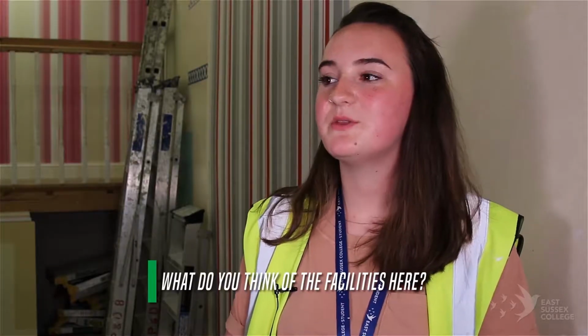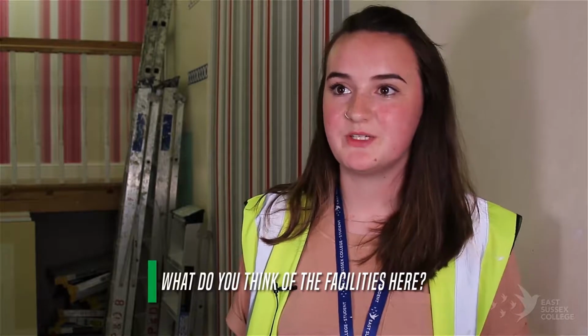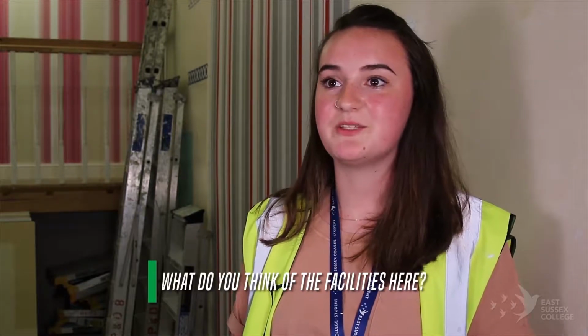Yeah, they're really good. You have all the different paint, you obviously have all the materials you need. They've constantly got all the paintbrushes on the wall, and you have loads of different types of paintbrushes. Everything you need to learn, they have materials for, and equipment that you would use. So I haven't had to get any myself or anything.